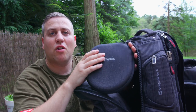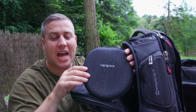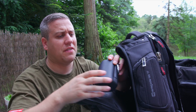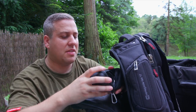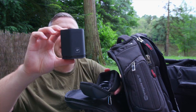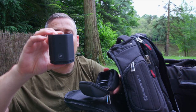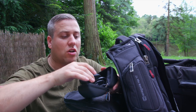Additionally, in here, I've got my Oppo HA2 DAC, portable DAC, and also my Oppo PM3 headphones, which is my favorite audio combination. Sounds perfect. And then in addition to that, I've also got this tiny little speaker here. This particular one is from KitSound, who makes some great gear, and it's just a tiny little portable USB or Bluetooth speaker. It's got NFC, it's got 3.5mm headphone in and out, and it lasts a long time as well.